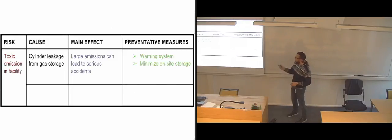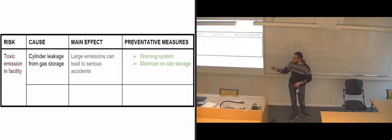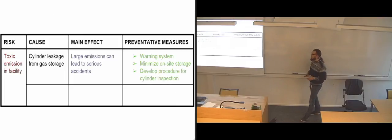It might also be to minimize on-site storage, so make sure that this cylinder isn't completely full, or that it's much smaller than what it is right now, as small as it can be. It could also be to develop a procedure for inspecting the cylinder. So if you're inspecting it often enough, you would most likely be able to catch whatever damage has been done to it in order to make it leak.